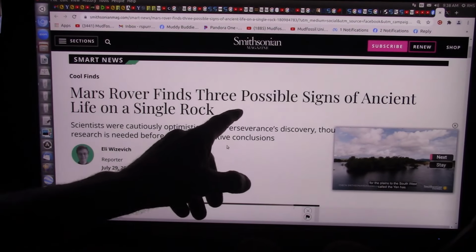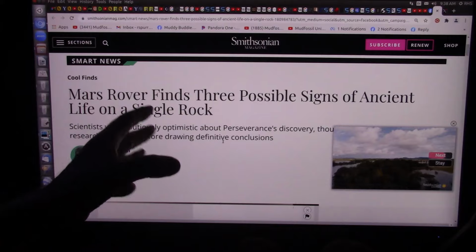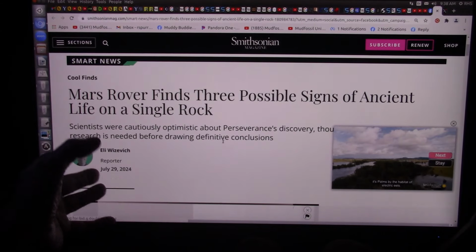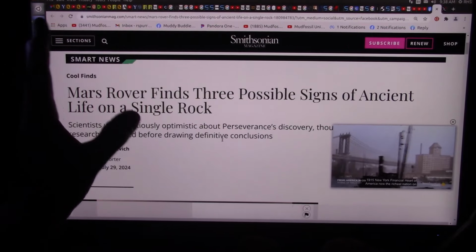See, this just came out a day or so ago. Mars rover finds 3 possible signs of ancient life on a single rock. It's all over. It's everywhere there. Now they're going to have to admit it now. They have to.